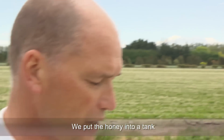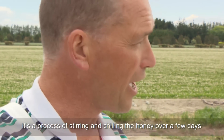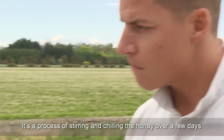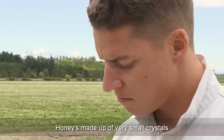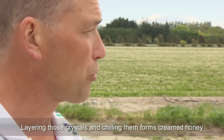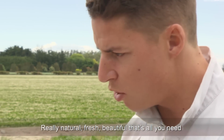What we do is we put the honey into a tank with a little bit of creamed honey in the bottom, and we stir the honey. Through a process of stirring and chilling the honey over a period of a few days, honey's made up of very small crystals, and by layering those crystals and chilling them, that forms creamed honey. Beautiful. Nothing else goes into it. Really natural, fresh, beautiful. That's all you need.